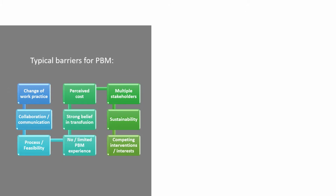The implementers identified the following barriers as important in the implementation of patient blood management. The most important are on the top left side and then going along the line towards the right. So the most important here were change of work practice, the need for collaboration across stakeholders, the feasibility of integrating patient blood management in the current processes, perceived costs, strong belief in transfusion, and limited or no experience with patient blood management.